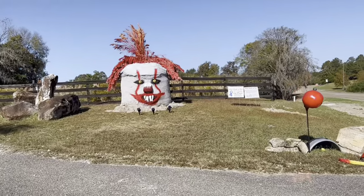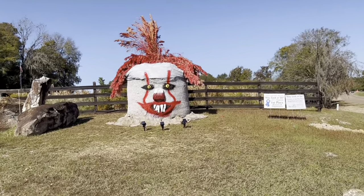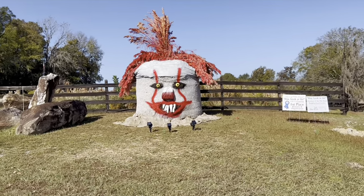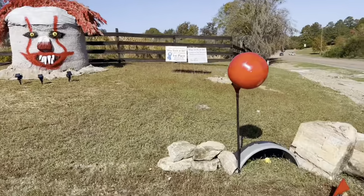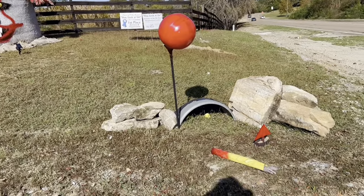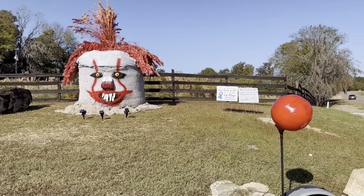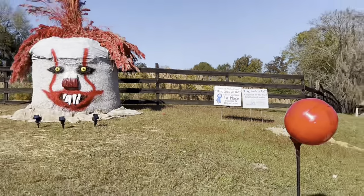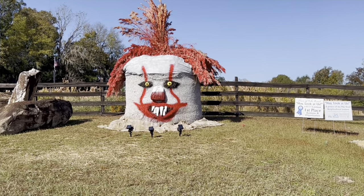So here it is, ladies and gentlemen, the first place for businesses and organizations. Holy smack, that is super creepy. That's not all though. They really went for it and they did a balloon and a sewer. Holy smack. What is this? First place. That is creepy as all get out.